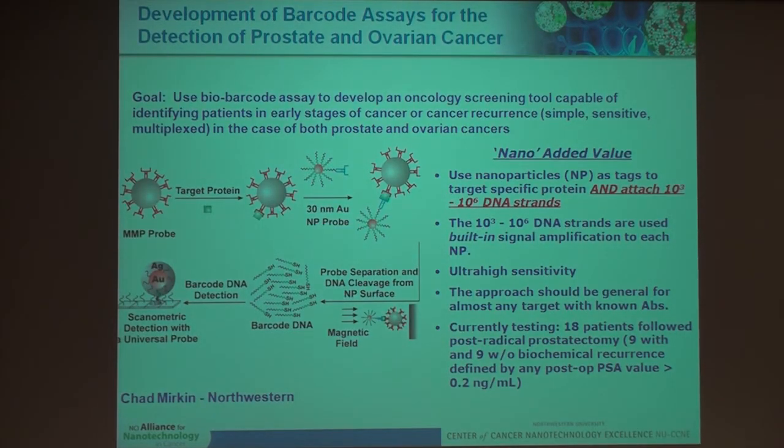The other example, and that concept has been around for a while, is so-called biobarcodes. The concept comes from Chad Merkin's lab at Northwestern, north from here. Essentially, the claim to fame here was to increase the sensitivity of the assay significantly by using single-stranded DNA attached to the magnetic beads, which are participating in the binding event, and that can be used both for hybridization and protein assays as well.